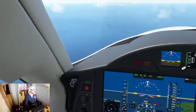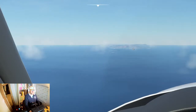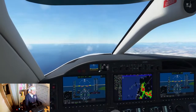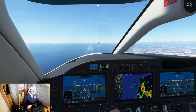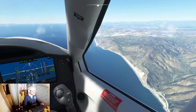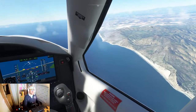Just over there, you can see Santa Cruz Island. And beyond it, another island, which is called Channel Islands National Park. In the UK, we have the Channel Islands, Jersey, Guernsey, etc. But this is slightly different. I don't think anyone actually lives there. I think it's just a national park.